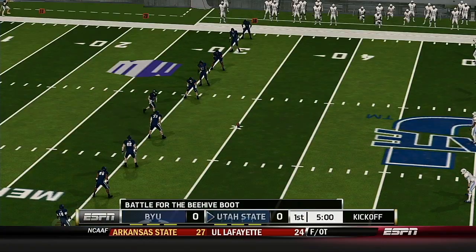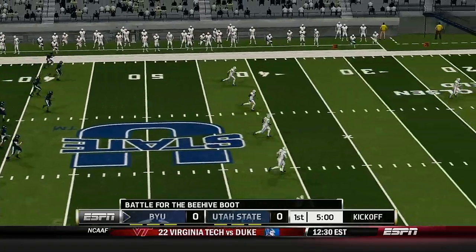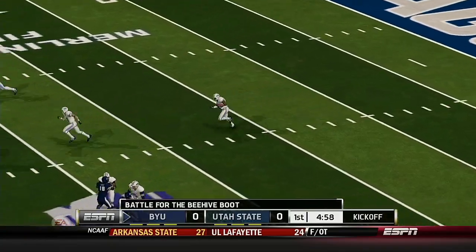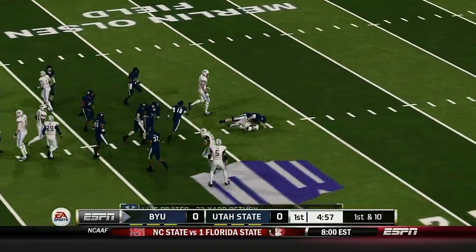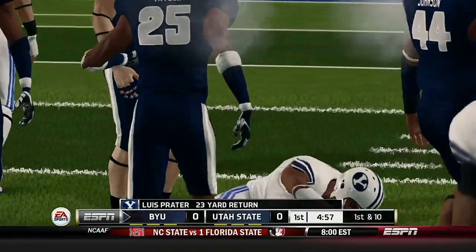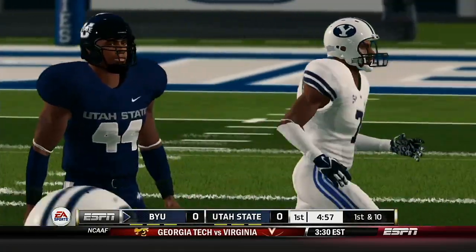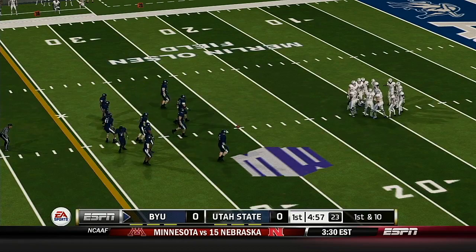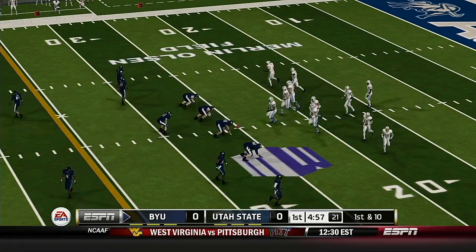Anderson is lined up to kick this one off, and you can feel the thunder in the crowd as they await the start of this game. Prater from the two. Oh, man, he took him down hard. The quarterback brings his troops out onto the field for the first drive of the game.